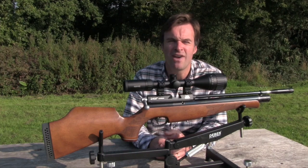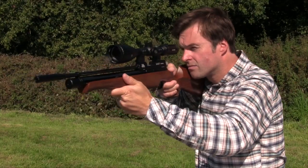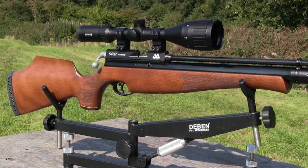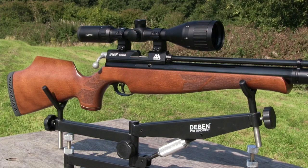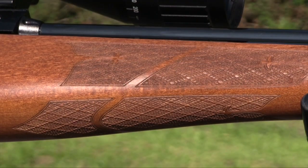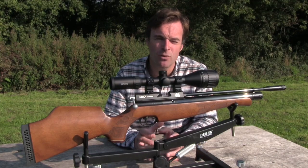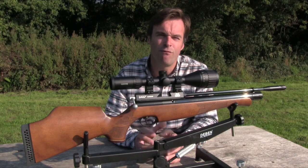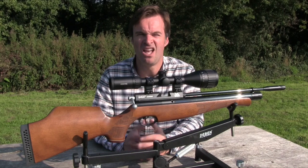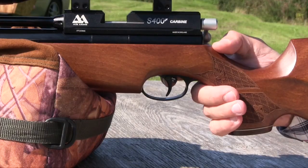That means it's a sort of airgun you can carry around the fields all day without getting armache, and it's also extremely pointable. The review gun has a dedicated right-hand beech stock. The long forend features razor-sharp checkering, which is in just the right place and also extends around the underside. Apart from really helping to improve grip, that checkering looks very neat and is also present on both sides of the pistol grip.